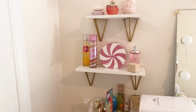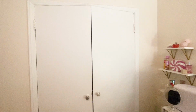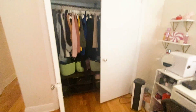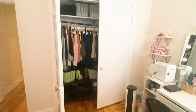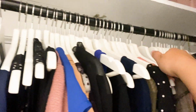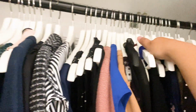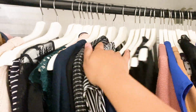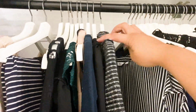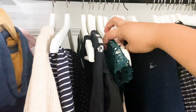I've really made use of some wall shelves right here to put all my perfumes on, and of course the very, very spacious closet. Now I do have a separate video on closet organization. It's a bit messy right now, but if you want to check out that video, I am going to link it down below about how exactly I chose to give it a bit of a minimalist flair. Please check out that video when you have time, and I hope you enjoy it.